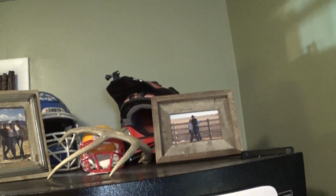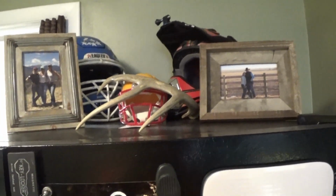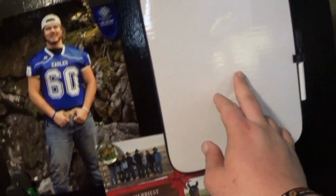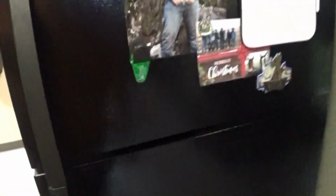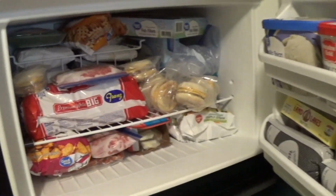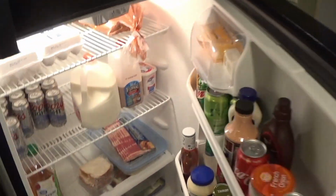So, we'll meander over to the fridge/freezer. The top's got some pictures, my football helmet, my snowmobiling helmet, and a little antler there. Got another little whiteboard on here and a Christmas card. The freezer is loaded with food now. It was pretty depressing there for the first week, but we got some food now. Fridge is still kind of empty, but there's a lot of food in there.